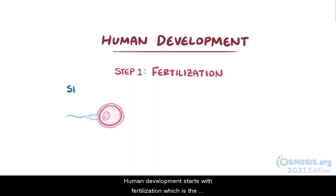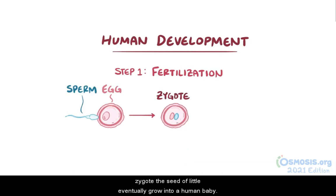Human development starts with fertilization, which is the moment when a sperm and an oocyte, or egg, fuse to form a zygote, the seed of what will eventually grow into a human baby.